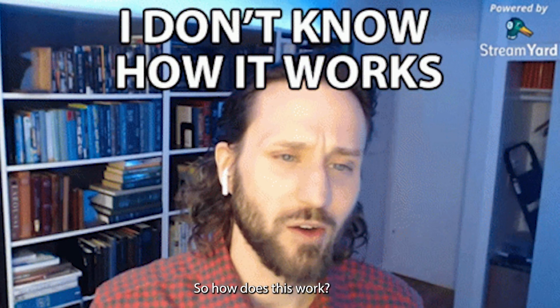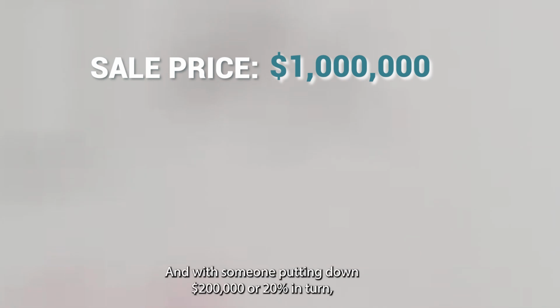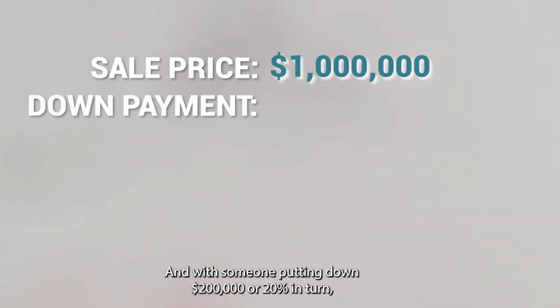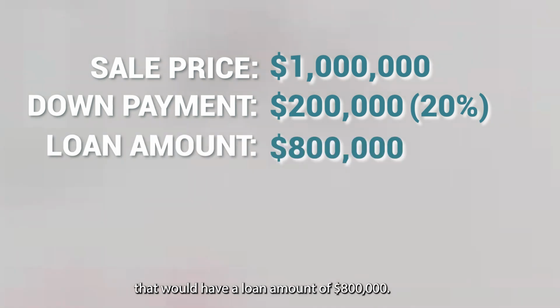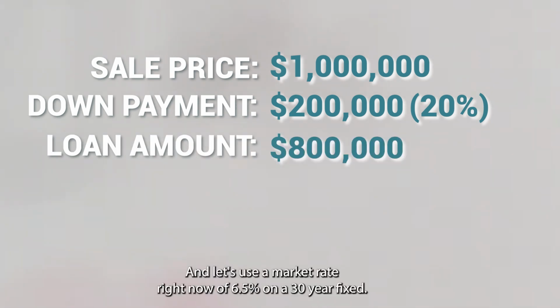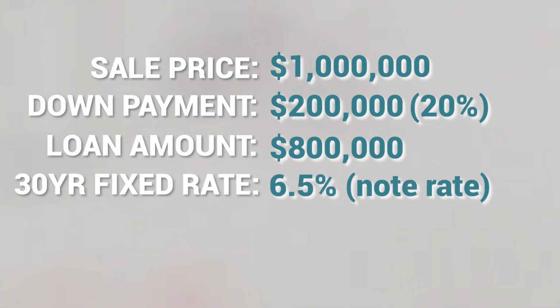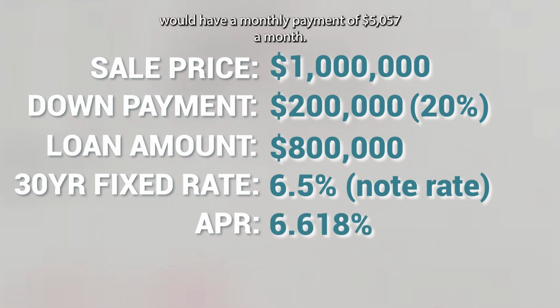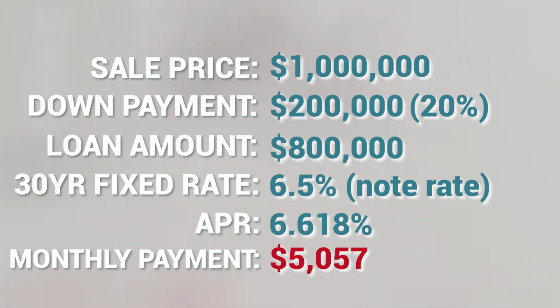So how does this work? Let's look at a real life example. Let's use $1 million purchase price or sales price, and with someone putting down $200,000 or 20%. In turn, they would have a loan amount of $800,000. And let's use a market rate right now of 6.5% on a 30-year fixed. That in turn would have a monthly payment of $5,057 a month.